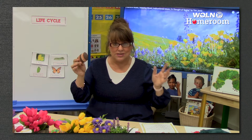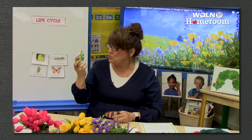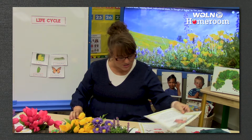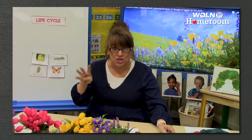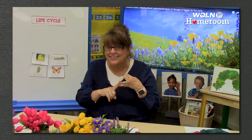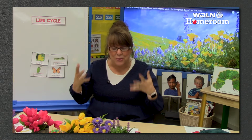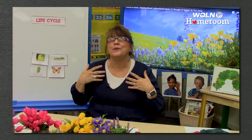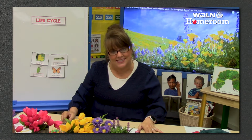Finally, metamorphosis is complete and it turns into this beautiful, beautiful butterfly. That is metamorphosis, and I think that is just so amazing. So they go through four stages to become an adult. That's metamorphosis. It's an egg, then it's a little tiny caterpillar, then it turns into a big caterpillar after eating so much, it makes a cocoon, and it turns into a butterfly. I think that is just amazing.